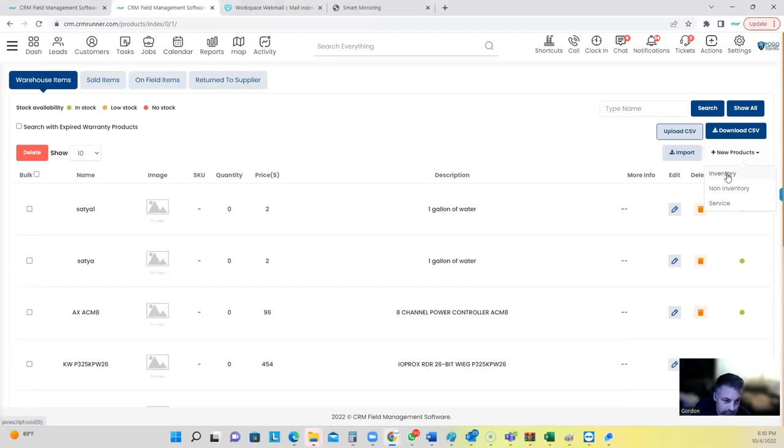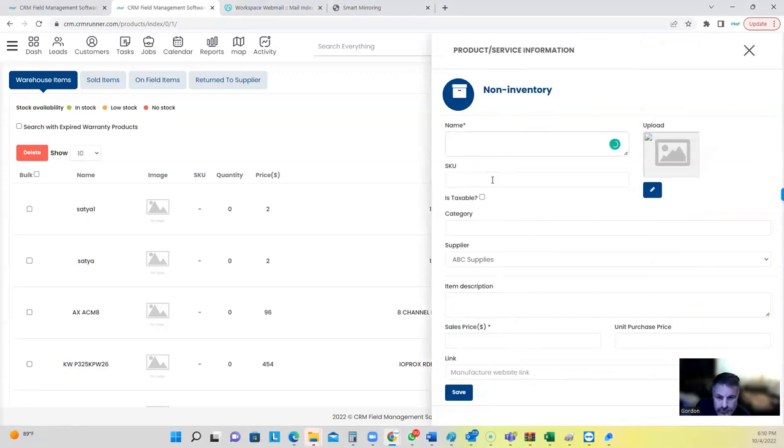And if you have products you want to add manually, you can always click here. You can decide if it's an inventory item or non-inventory. Then you put a name, SKU, whether it's taxable, and you can add the supplier name. You can put a description, how much it cost you, $50, and how much you sell it for, here $100. It will even give you the margins that you work with, and links. You save it, and then you can use it.